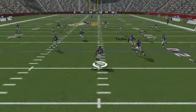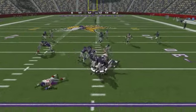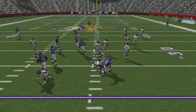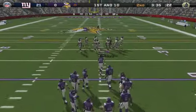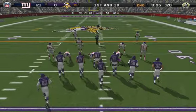From the 7. The kickoff returned 19 yards. The Vikings rebound quickly as they start this drive at the 26-yard line. First and 10 here.